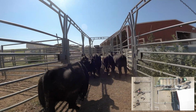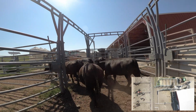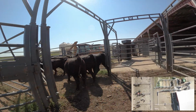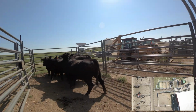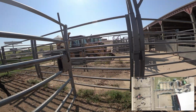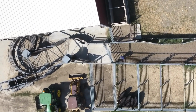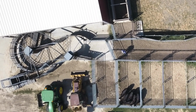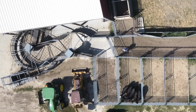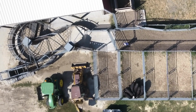Now when we talk about flight zone, that's that area, how close we need to be for those animals to respond to our movement. These girls have been handled quite a bit before, as you can see, that I can get relatively close to them before they start to react. Now we have them in the holding pen prior to going through our full working facility. From here, we empty these pens with the exact same methodology that we empty the much larger pen.